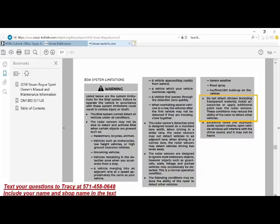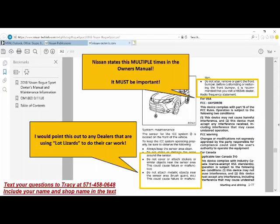By the way, ladies and gentlemen, here's what else I found. Look what Nissan says right here. Do not cover or attach stickers or similar objects near the sensor area. Ladies and gentlemen, in the owner's manual, I found this statement 4 times. Do you think Nissan and INFINITI think that's a little bit important?